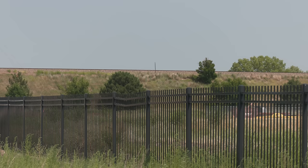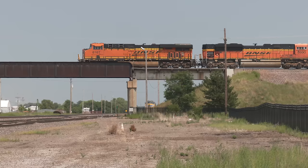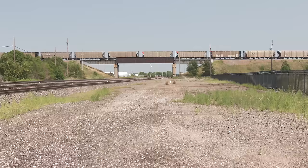BNSF's Ravenna subdivision is quite busy, and it isn't long before a string of coal empties head west. Grand Island became a crossroads for rail traffic in 1884, when the Burlington and Missouri River Railroad pushed a line north from Lincoln, Nebraska to Billings, Montana, crossing the UP right here on a diamond.